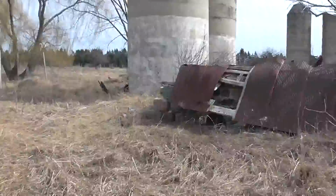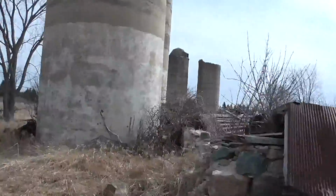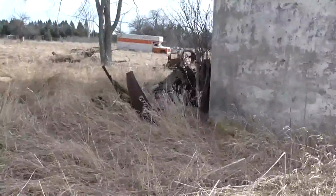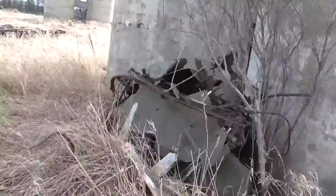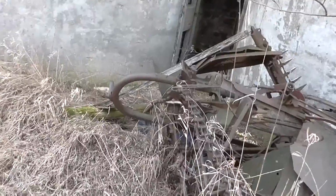The big ass silos. What? I heard there's a cool ass scooter around here too. Still haven't found that yet. I guess it's in one of the barns. Who knows what this thing is? I thought that was a friggin' cat, folks.